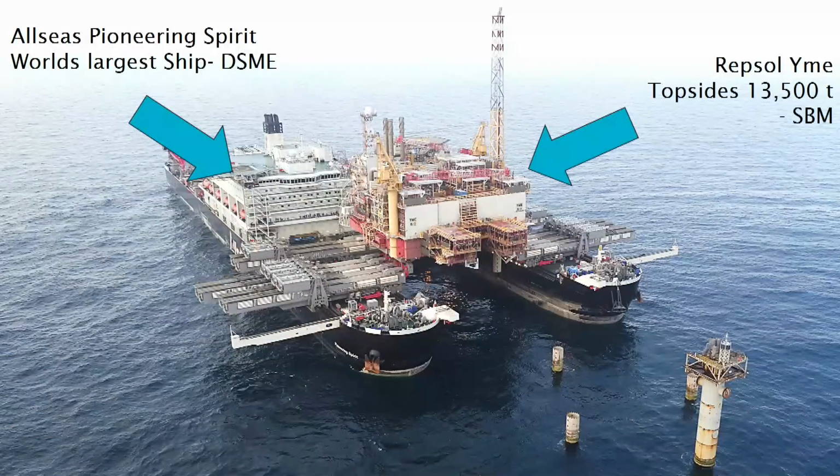So just to give you an example, again, the kind of scale of the products that our customers make, this is actually two things. It's not two ships. It's the world's biggest ship, Pioneering Spirit, made by DSME for Allseas. And this ship can literally come along and lift up an oil rig off its legs. It can lift 50,000 tons and take it back and decommission it. And the oil platform here, which has a kind of black history, but this is a small one, 13,000 tons, also made by our customer, SBM.